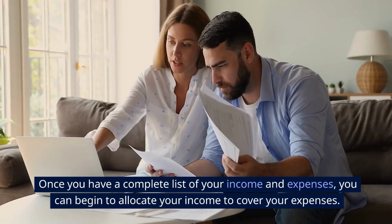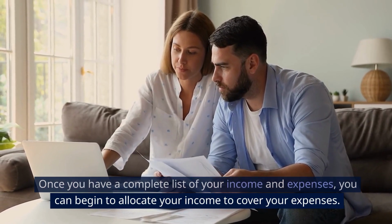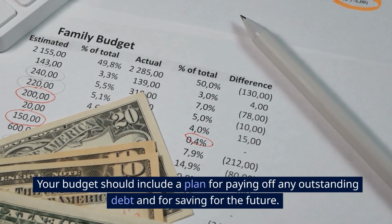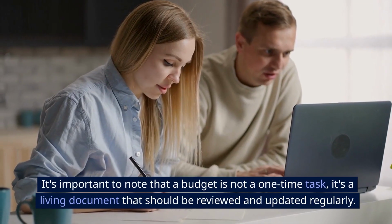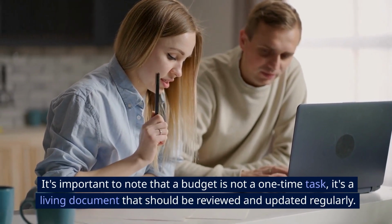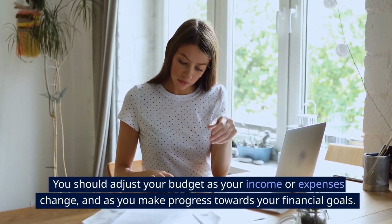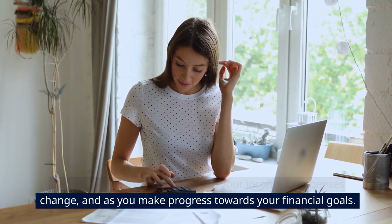Once you have a complete list of your income and expenses, you can begin to allocate your income to cover your expenses. Your budget should include a plan for paying off any outstanding debt and for saving for the future. It's important to note that a budget is not a one-time task, it's a living document that should be reviewed and updated regularly. You should adjust your budget as your income or expenses change, and as you make progress towards your financial goals.